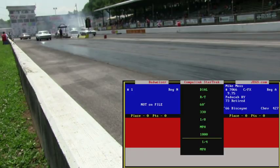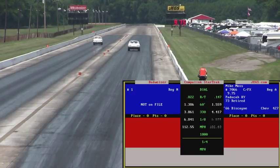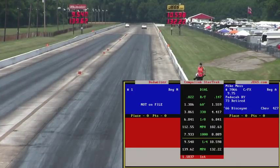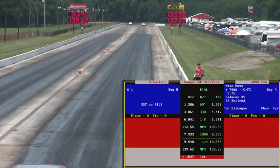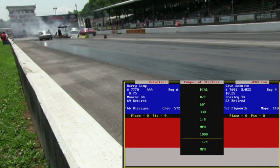Biscayne and the Corvette next. Dave Schultz must have a bunch of Mopars. This is a Dodge. And Barry Camp out of Monroe, Georgia, '66 Biscayne, 572 big block. Whole shot here in the right lane. Dodge pulls out in front, but the Chevy collects him and takes the win. 9.07 on an 8.75 index to a 9.79 on a 10.25.